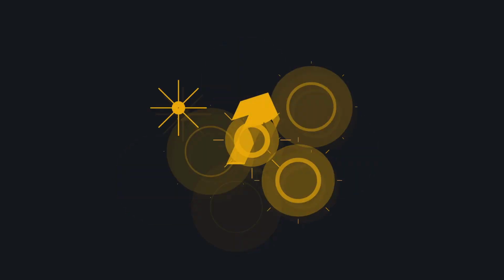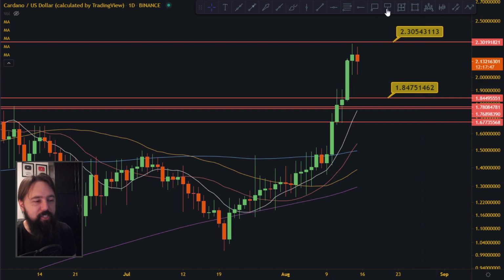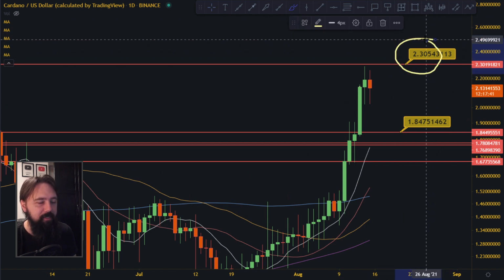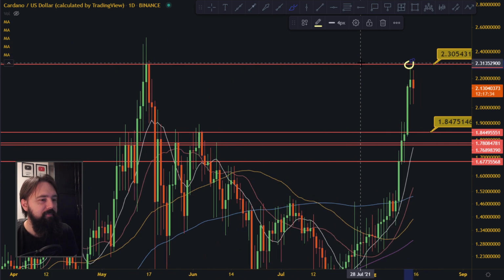Bam. The late adopter. And guys, we managed to get to 2.3. Not on the dollar, but pretty close to the 2.3 target. Check this out. We managed to get all the way up here. This was the target for us. If you've been watching for a couple of days, 2.3 has been the target. We reached the target. So now that we reached the target, what can we conclude?